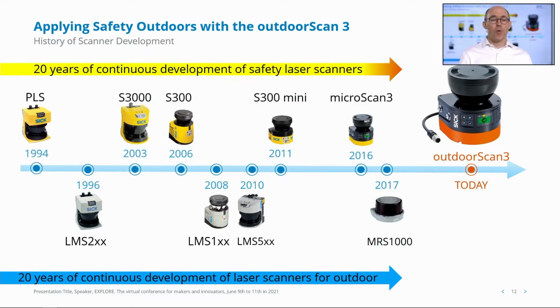Just a brief view of the history of the laser scanner development. On the top, you see our safety laser scanners, over 20 years of experience in developing these scanners, the most recent being the Microscan 3, 2016, and the architecture of the Outdoor Scan 3 is based on this wonderful scanner. Below, you see the family of LMS scanners and the more recent MRS, anti-collision scanners used for outdoor. We're taking all of the knowledge from both of these developmental paths and bringing them together in the Outdoor Scan 3 today.